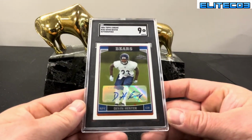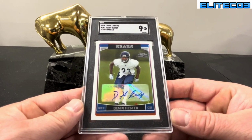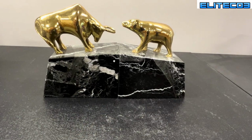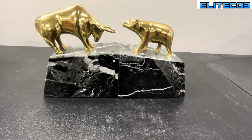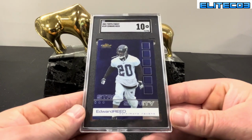Recently inducted Devin Hester. That's his Topps Chrome Moto from 2006. This is the base one. Just about what I thought it was going to get, a 9, which is not bad. Ed Reed, Finest base, that gets a 10.